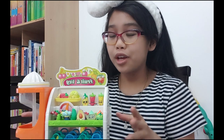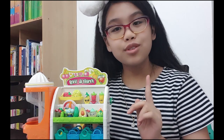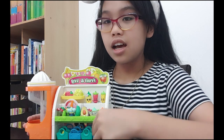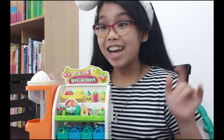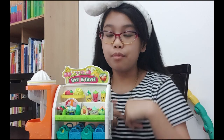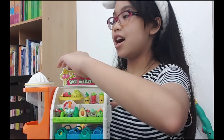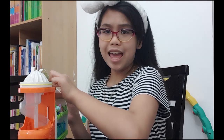Alright. Okay, so in case you're wondering, Nikki, what are these blind bags for? Good question. So, these Shopkins are hiding in these blind bags. So I'm going to show you them before the end of this video. Alright, so goodbye. Oopsie. Again.